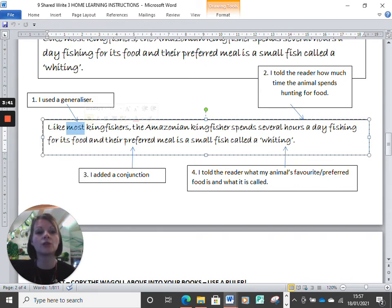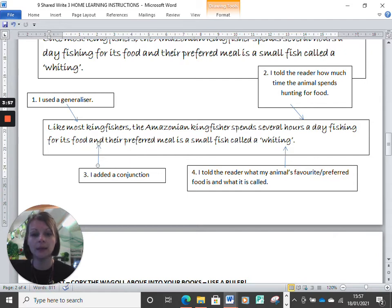Number 2, then I've told the reader how much time the animal spends hunting for food. The Amazonian kingfisher spends several hours a day fishing for its food. I then added a conjunction, and their preferred meal is a small fish called a whiting. I told the reader what my animal's favourite or preferred food is and what it is called. So number 1, I used a generalizer. I told the reader how much time the animal spends hunting for food. I added a conjunction, and then I told the reader exactly what my animal's favourite food was. I would like you to give this a go.